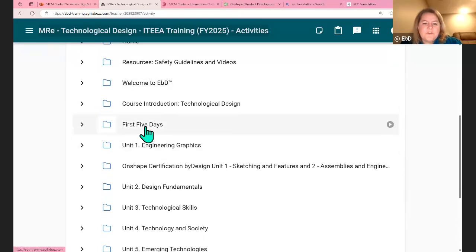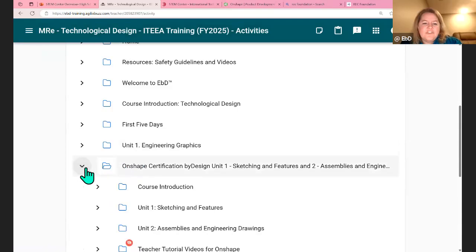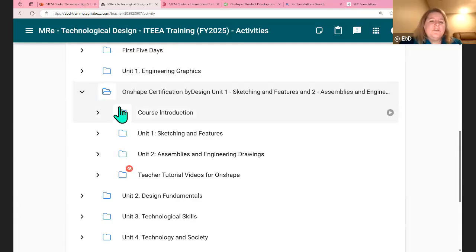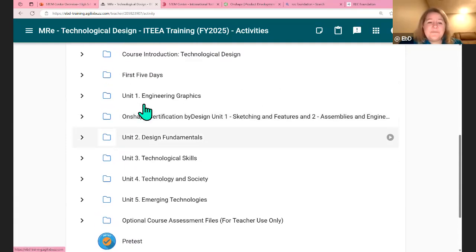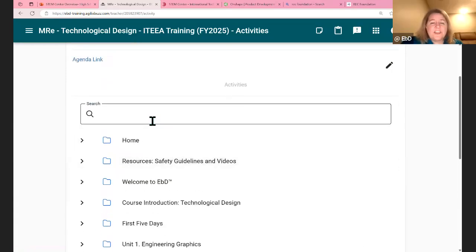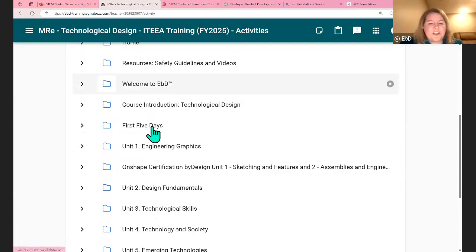And again, you see your first 5 days. You see that Onshape is put in here. Now, we have Unit 1 and 2 in here because depending on how your school scaffolds your learning, you may end up getting students that have never done Unit 1 and want to take the Onshape certification exam, and they're 11th and 12th graders. So you would start them at Unit 1 and progress them to Unit 2. All the information's there. But that is a beautiful feature, like I said, for being able to incorporate that Onshape certification through the 3 different years.